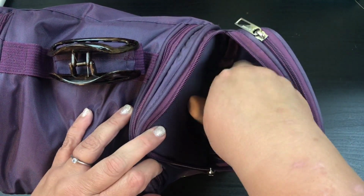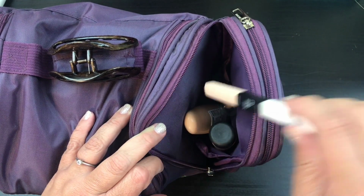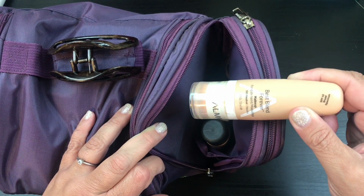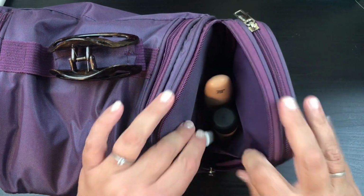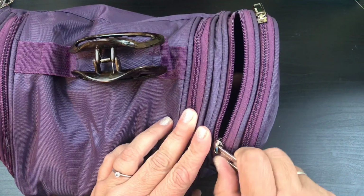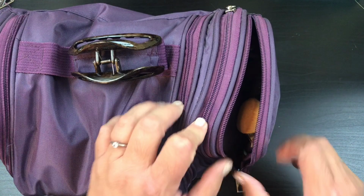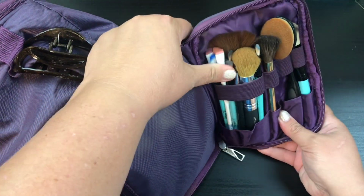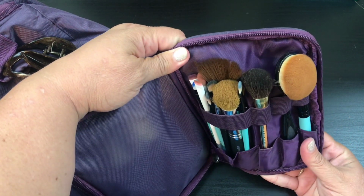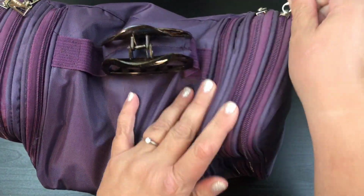But here I have little blemishing items, and then some makeup in here. So I just keep that all in there, so I know that when I put on any type of foundation, it's in there. My makeup brushes are all in here, and that one does open so I can reach all of them. So we've got those, and there's still more room in there if I'd like.